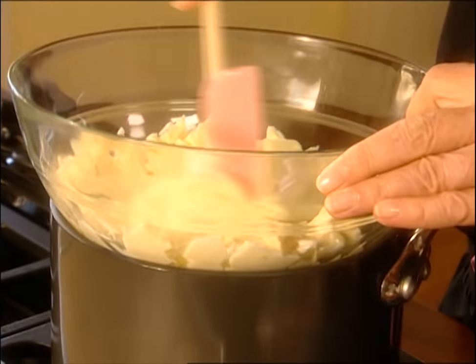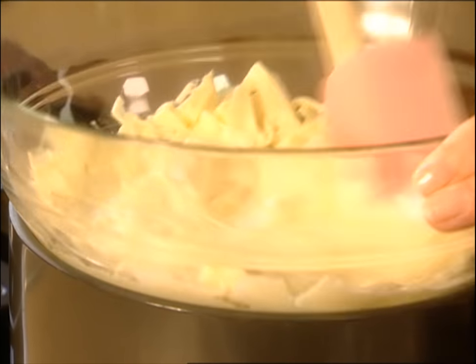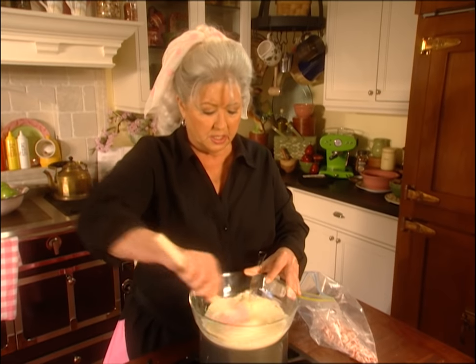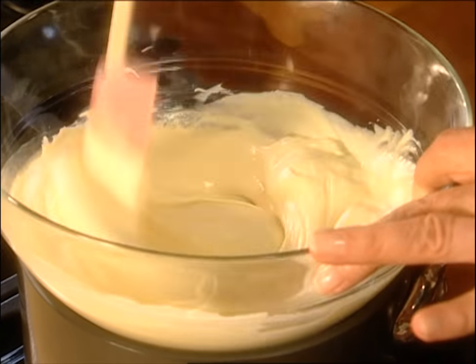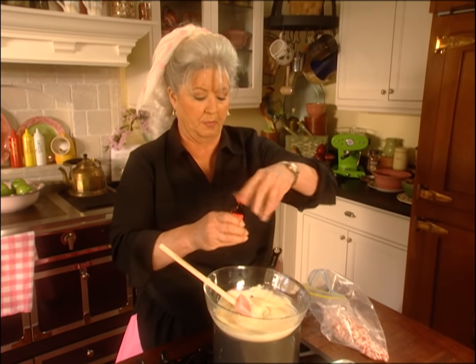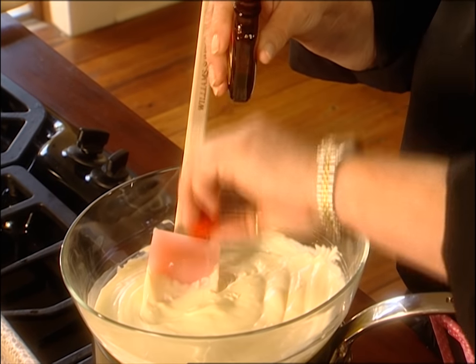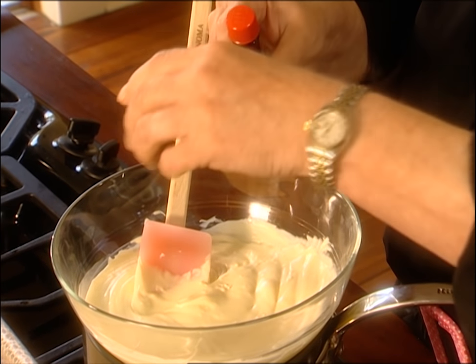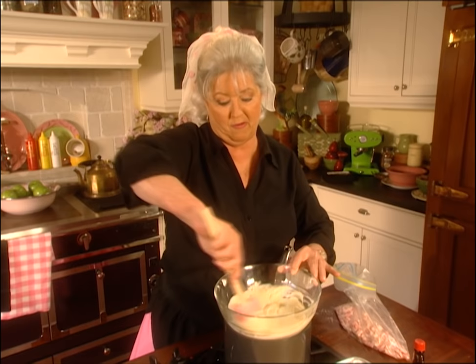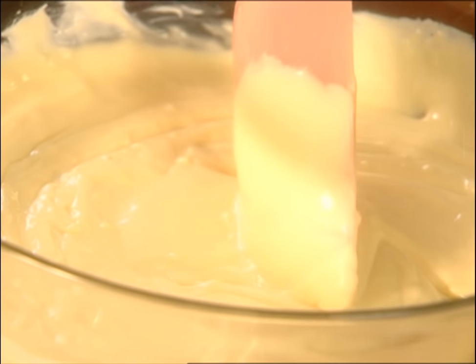Now I've got a couple of pounds of good white chocolate melting over the heat. Doesn't that look delicious? See how that's just smoothing right on out with that little bit of flame going to it? And I'm gonna put about maybe a half a teaspoon of peppermint flavoring. But we're gonna have the peppermint from the candy and the peppermint from the flavoring. That white chocolate was yummy though.